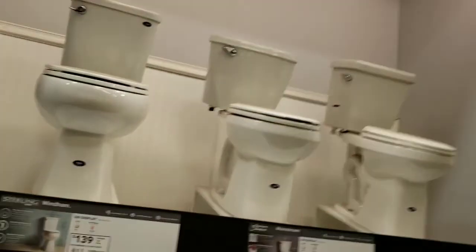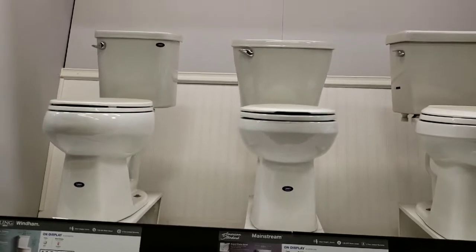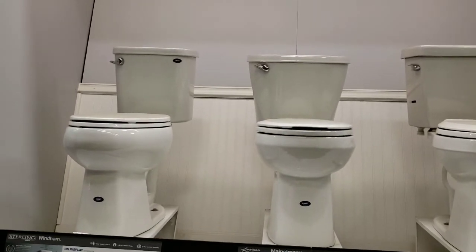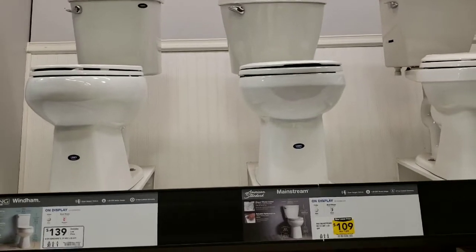I like this one. I like that handle, this one in the middle. The handle on the front, you just said it was ugly. No, that handle looks bad. That's extra big. Look at that.